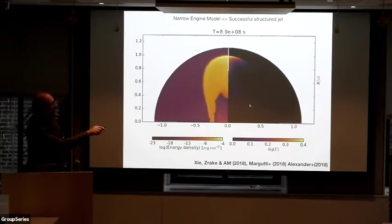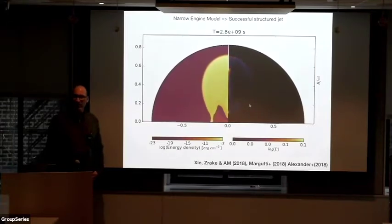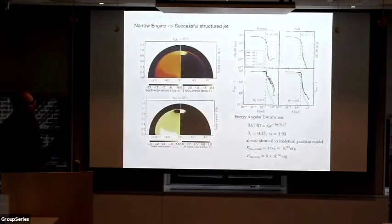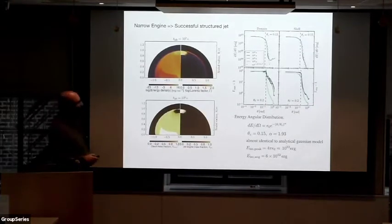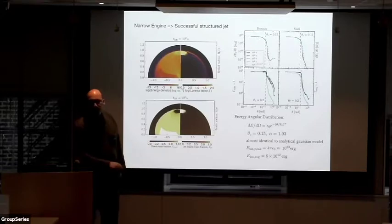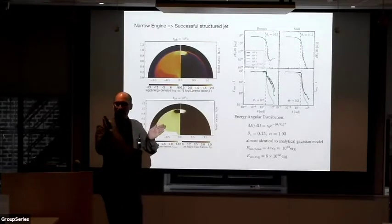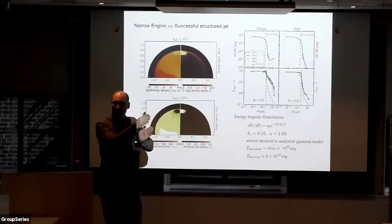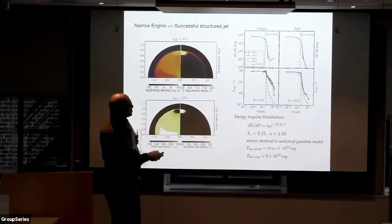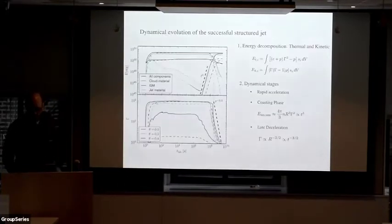But we're saving all of this data, and we can calculate for an observer at any angle what the light curve looks like at any frequency using that synchrotron radiation model, and that's what we do. Okay, and there's some really interesting dynamics. As the jet travels through the neutron star cloud, it develops a structure. That's called a structured jet. So the edge of the jet has lower energy density than the core of the jet, and that helps explain the shape of the light curve very nicely. And that's a really cool thing, and it has implications for rates and so on.